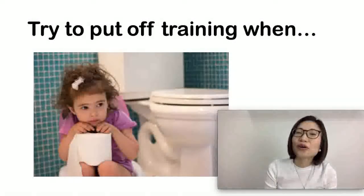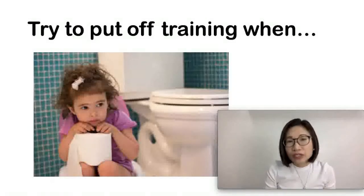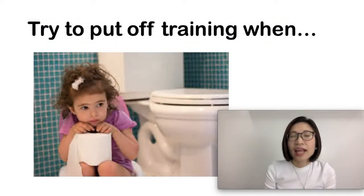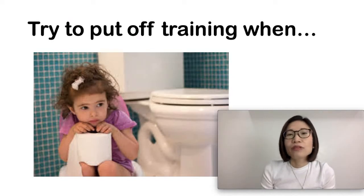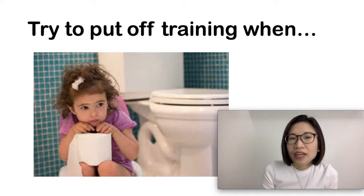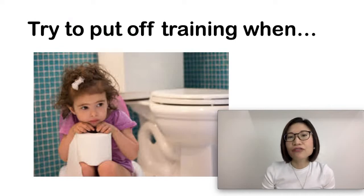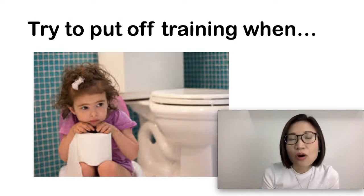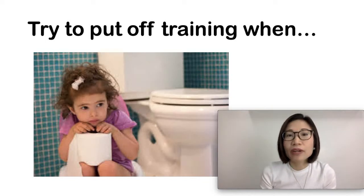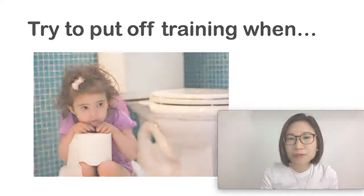Then, there are also instances where you need to put off toilet training, and these instances include if you're traveling, with the birth of a new sibling, if your child is changing from crib to bed, if you're moving to a new place, or if your child is sick, especially if diarrhea is a factor.